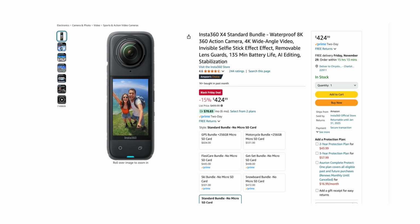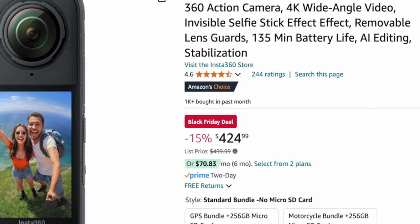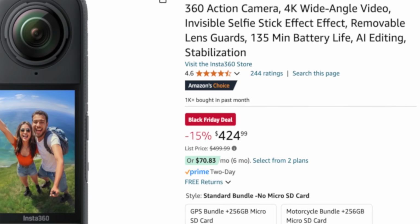All right, this one right here is the Insta360 X4, and this is coming in at $425. The original price for this is $499 for this bundle, so this is a savings of 15% off, and this was one of my favorite cameras that I've used over the past year.